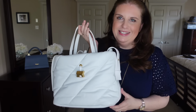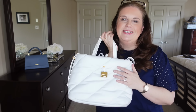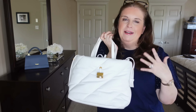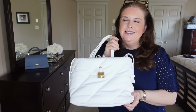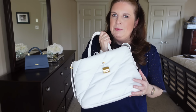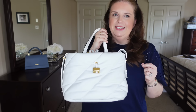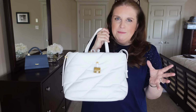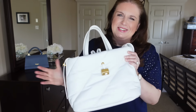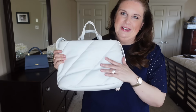I have 2 handbags from the Off-White fashion house. The first one is this beautiful, so luxurious white puffer bag. I'm going to call it a puffer bag. To me, it's a seasonal bag, more like a wintry bag. When I see this, I'm thinking to myself, Aspen vibes, you know? Anyway, I think it's a fun handbag.